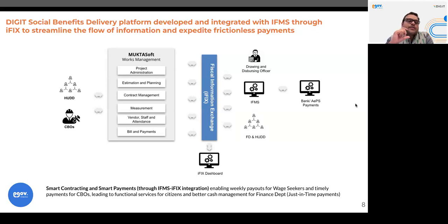Now, how smart contracting and smart payments actually work here is that there are predefined rules, conditions, milestones, etc., that are set in the system. And once these are achieved, which actually happens with both the measurement data coming in of the public works that have been built and the attendance data coming in, the system triggers an automatic bill that goes to the state's IFMS. And this is through the iFix platform that we've developed.